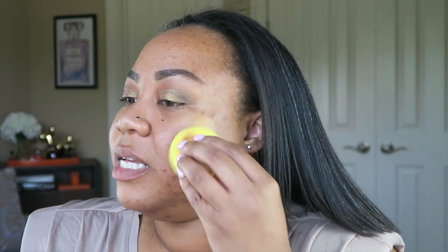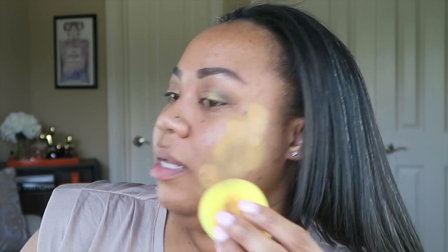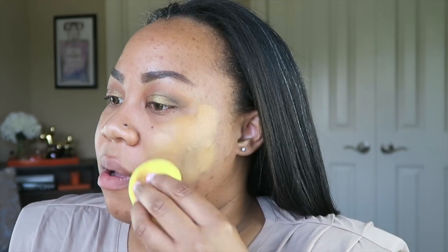So let me read to you guys a little bit about this foundation. It's a full coverage foundation with a flawless, matte, long-lasting finish. I love all the above. I believe it's suitable for all skin types. This might be too light.